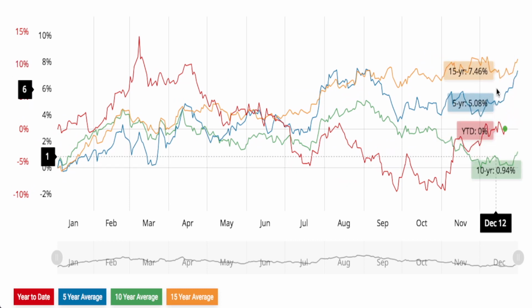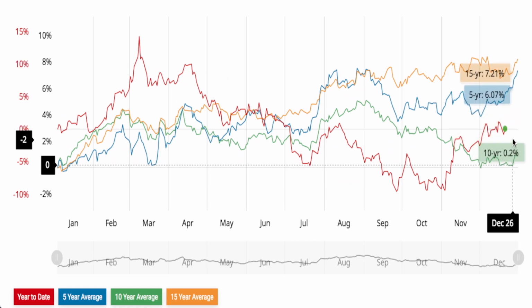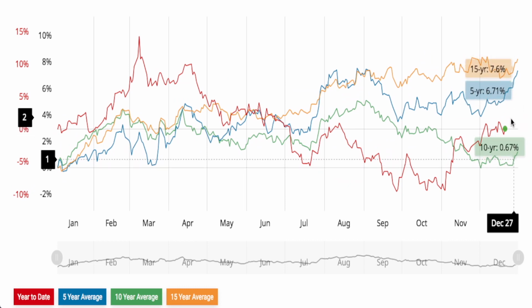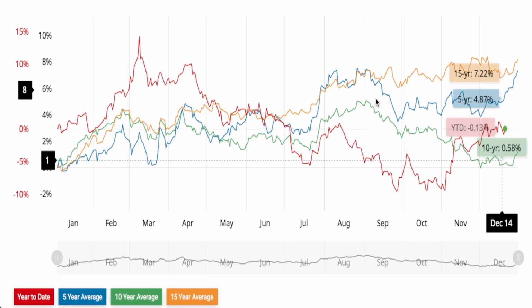The 5 and the 15-year look like they're going up right about now. They've been going up. The 10-year is the one that's going sideways. So if it's going to play the 10-year, December 26th should probably give it a rally. But it all depends on what gold is going to do. It'll be nice if it gets a pullback, because it'll be healthier to get a nice little pullback and then continue going up.